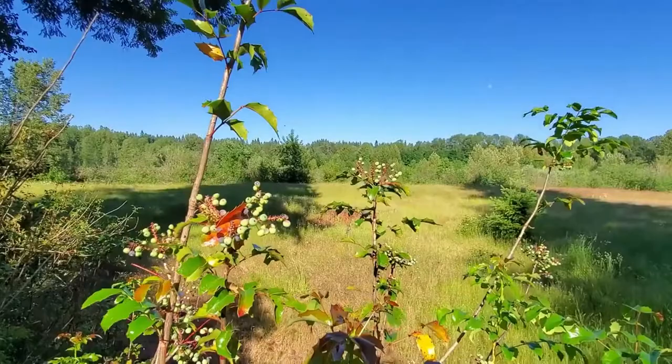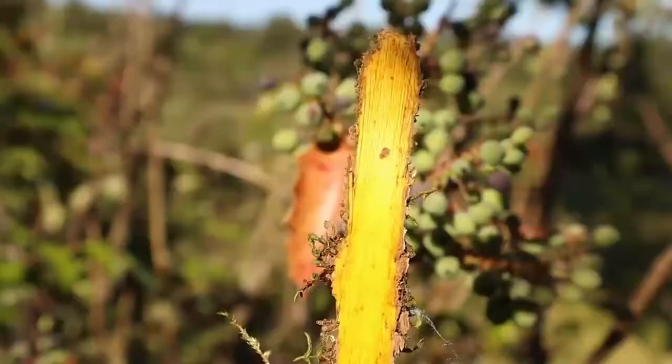This is Oregon grape. It has edible berries on it, and the Native American tribes would actually use the root and the bark to make a yellow dye.